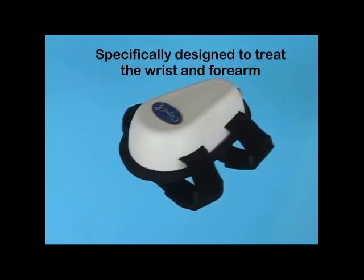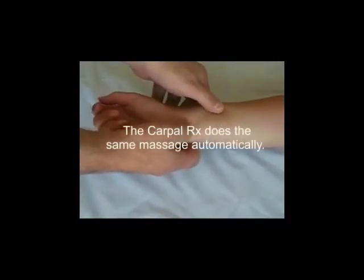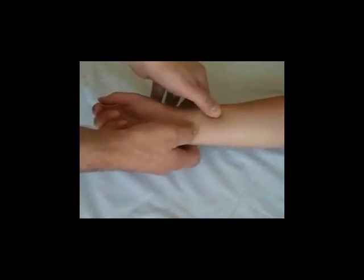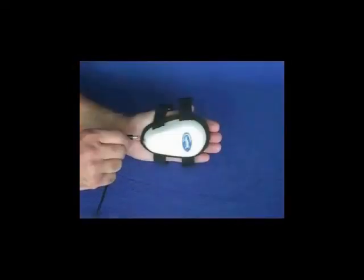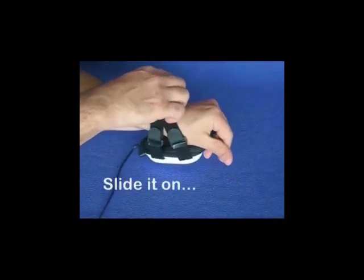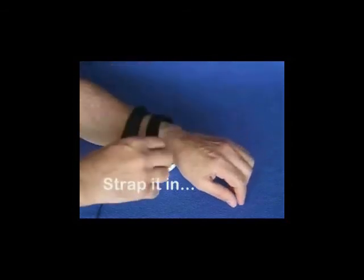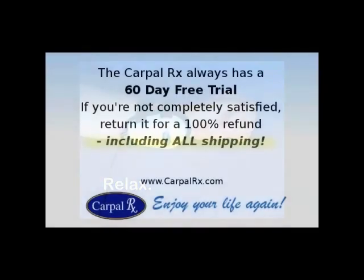The Carpal RX was specifically designed to treat the wrist and forearm. It works just like a therapist's fingers that are treating you for carpal tunnel syndrome, except it treats you every day and at a fraction of the cost of a therapist. The Carpal RX automatically produces the same motions that a therapist uses to relieve pain and other symptoms. And it's so simple to use. Just plug it in, slide it on, and strap it in. Then relax. The Carpal RX will do the rest.